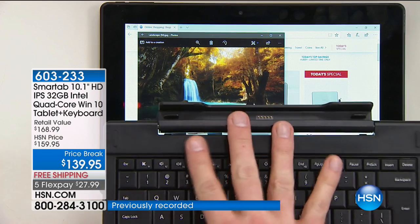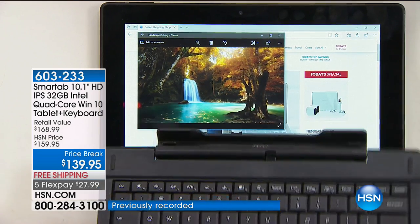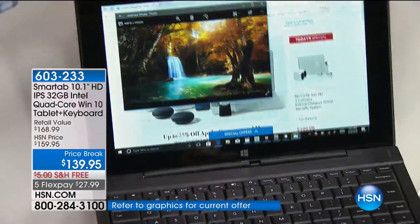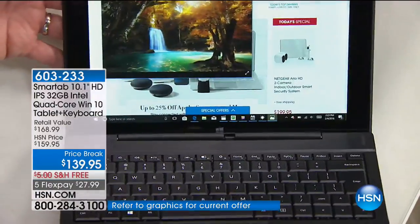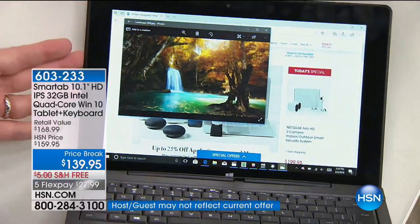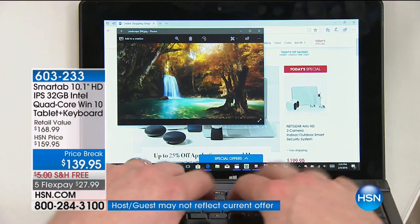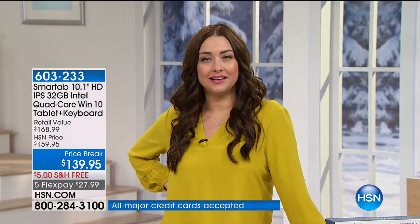Normally, when you attach a keyboard, you have to plug it in, you have to Bluetooth, you have to sync it together. Now, I just match up the magnets, put it back together, and now I'm ready to use it again as a full-functioning computer that weighs about 2 pounds. My gosh, it's just an incredible way to be online, to take pictures.